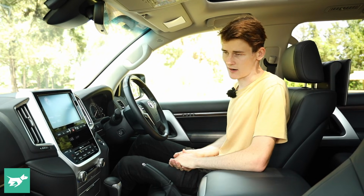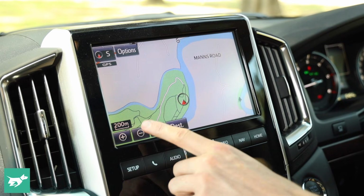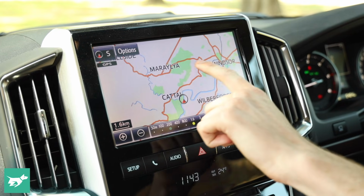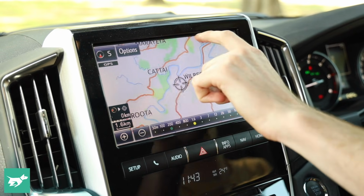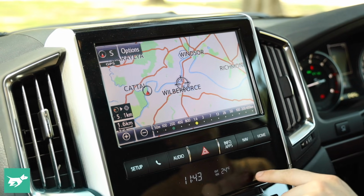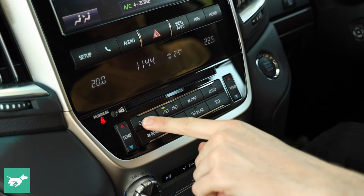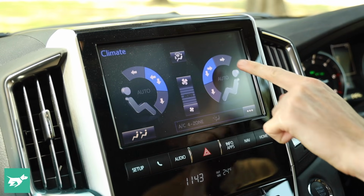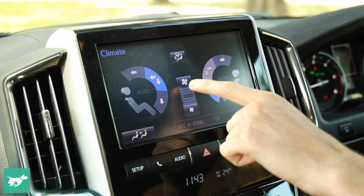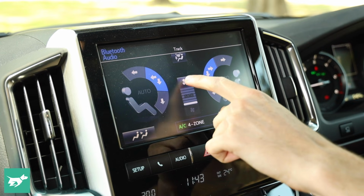So this Sahara can be told apart by this 9-inch touchscreen here, which is actually pretty crisp. It's bigger than the rest of the range gets, and it's fairly responsive. It's a little slow on startup and can be a little annoying. It does have navigation, but there's no Apple CarPlay or Android Auto, even via a wired system, which is a bit annoying. The other slightly annoying thing is that all of the climate control is done through here except for the temperature. So you have to awkwardly navigate this menu, which I'm sure you'll get used to as an owner, but when you first get in the Land Cruiser, it's a little bit annoying.